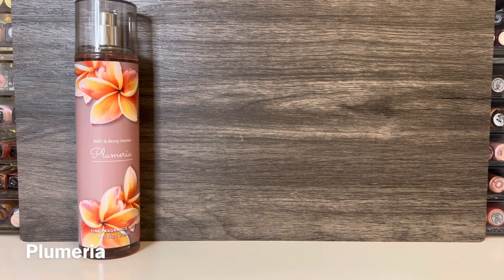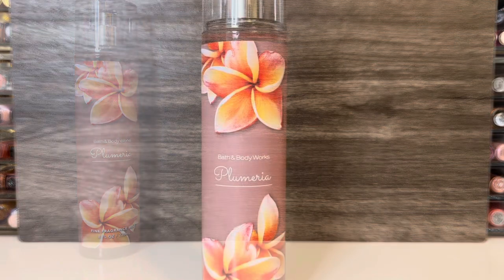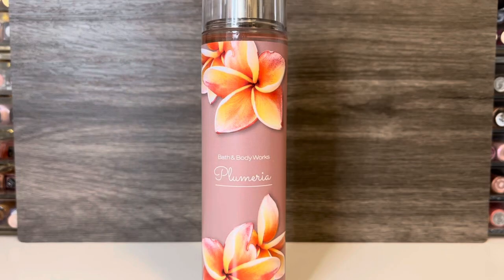And first up is Plumeria, which comes in peachy pink packaging with floral accents. And this has notes of pink plumeria, peach nectar, red apple, night blooming jasmine, and gardenia petals. And to be honest, I didn't expect to like this one because I don't like overly floral scents. But this opens with a soft tropical floral and a sweet fruitiness. The fruit smells more like apple than peach to me.